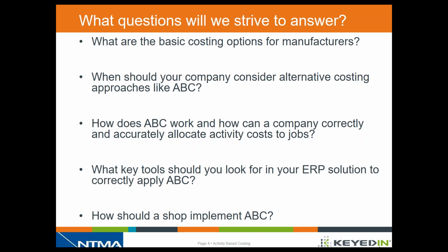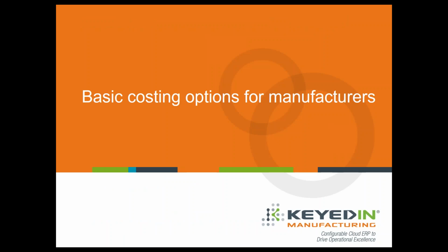We'll take a look at how activity-based costing works in a high-mix, low-volume environment, and how a company might correctly and more accurately allocate the activity costs directly to work orders and jobs out on the shop floor. We'll also take a look, hopefully, at some of the key tools that you might have in your current ERP solution, or if you're evaluating other ERP solutions, what things you should be looking for to more accurately and correctly cost the work that you do. And then how should you go about implementing the principles related to activity-based costing?